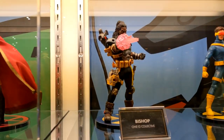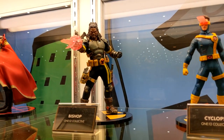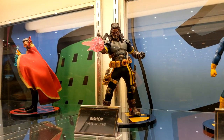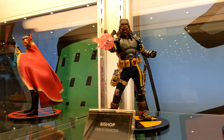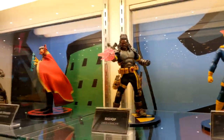Moving over to some more new stuff. We've seen Doctor Strange. Bishop, also a recent pre-order. Hopefully we'll be getting him later this year. Taking a look at one of the prototypes they have on display here. Looking really nice with that blast effect there and the gritted teeth, the bright eyes. Love the raised vinyl pieces on the soft goods suit there. Really good detail to that Bishop.